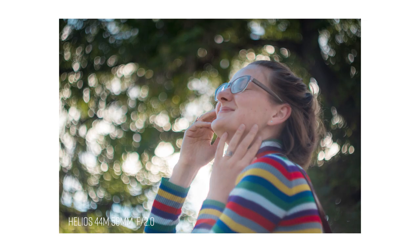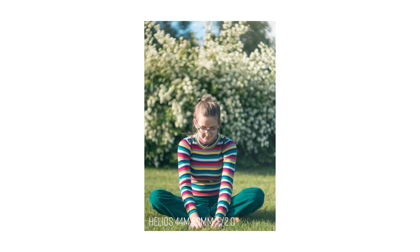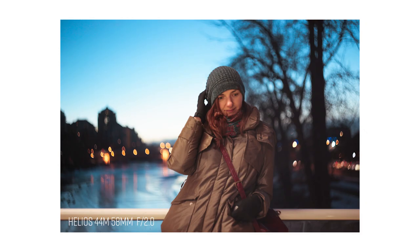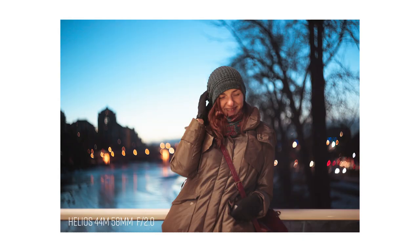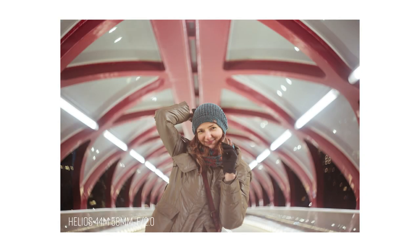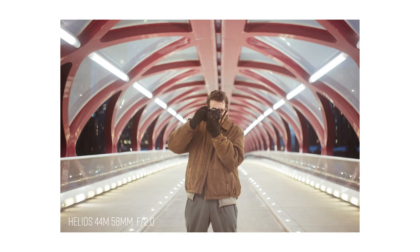Here are some photos that I took back in the summer using the same lens. So quickly, I'm showing this one photo taken with the Petzval, and these are the ones taken by the Helios. As you can hopefully see, the Petzval has more contrast compared to the Helios 44. It also has a more pronounced swirly bokeh, most likely from the difference in their focal length. Both lenses are really nice though, and I'm lucky to have both in my collection.